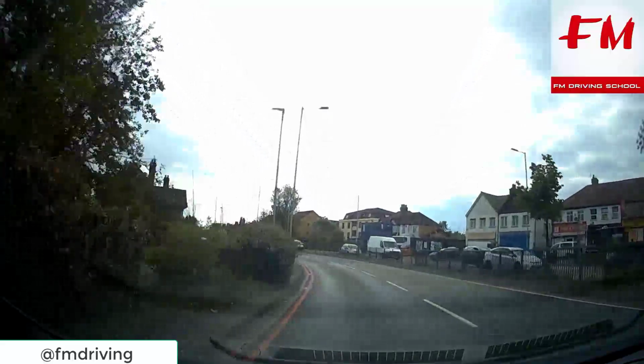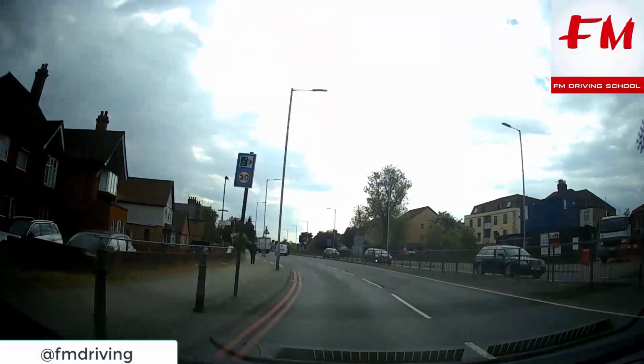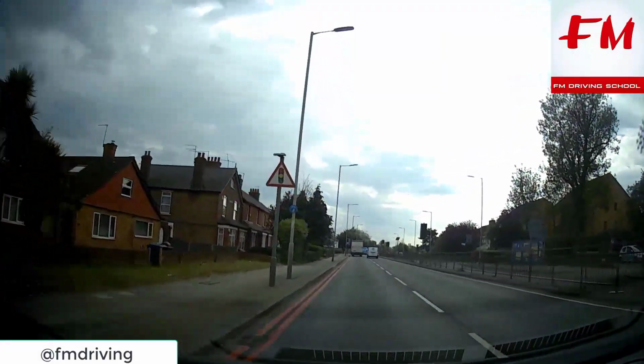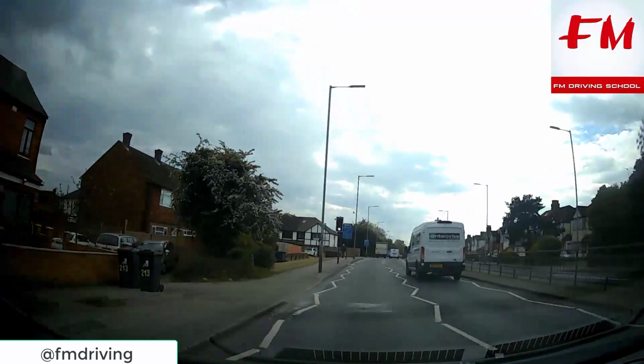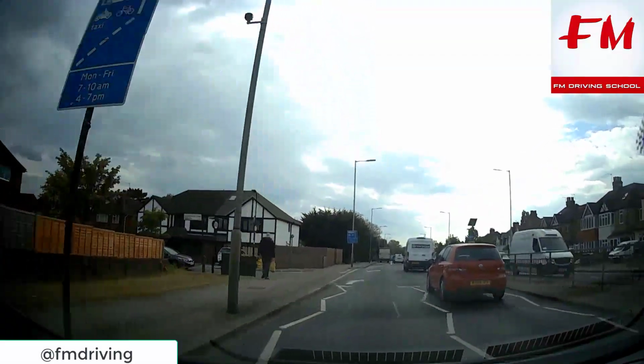So it's 3:30 right now. Are you allowed to use a bus lane? Read the bus lane time. Yeah, read it, let's see what it says. What time does it say? 7 to 10 and 4 to 7 p.m. Yeah, we can use it. Yes, we use it. Hold that speed.